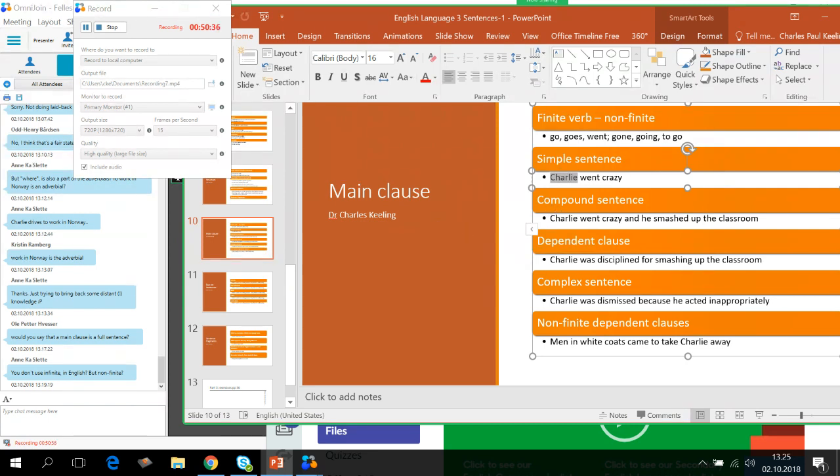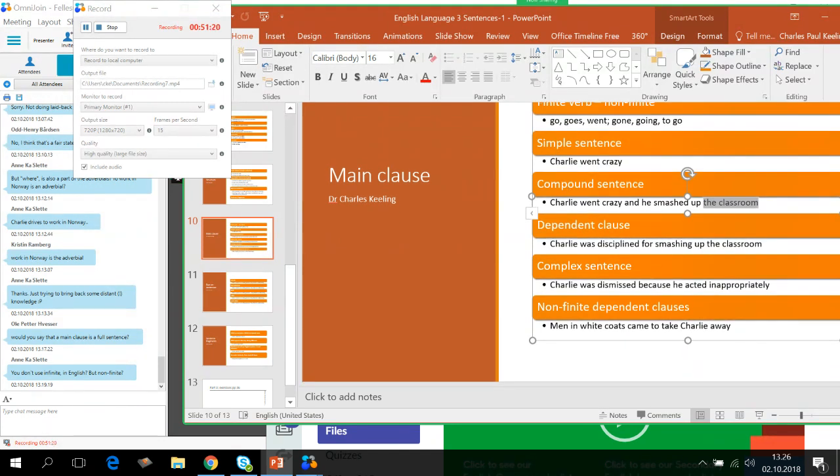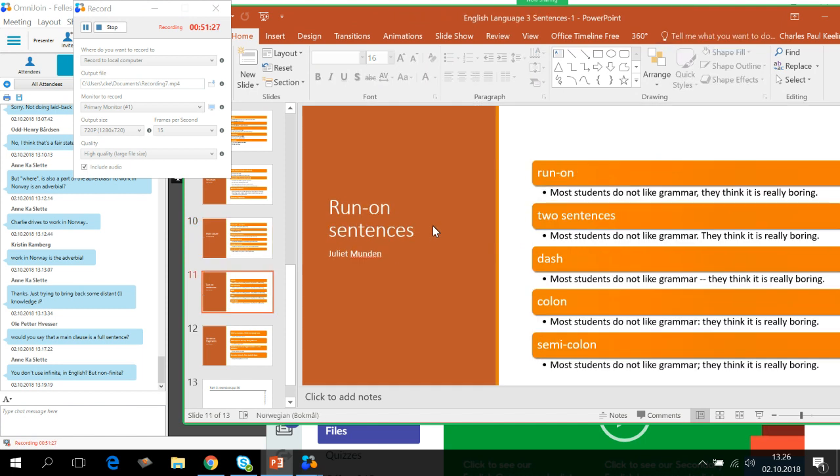Compound sentence, okay, is when we just link two sentences together that are both main clauses. So here we have Charlie went crazy, connector or connective, and he smashed up the classroom. Subject, he. To smash it up, I'm going to put all of that as the verb because that's a phrasal verb and the up belongs in the verb element, I'd say. And that's a finite verb, subject, verb. And what did he smash up? The object, the classroom. So this could stand alone as a main clause in a simple sentence. So this is a compound sentence, two simple sentences joined with a connector, both of which could be considered main clauses.